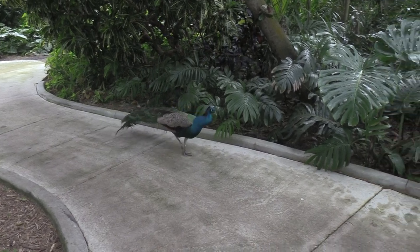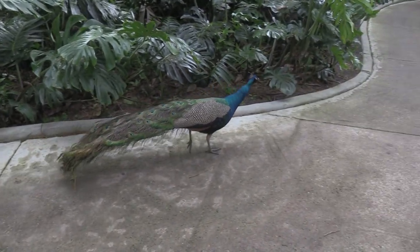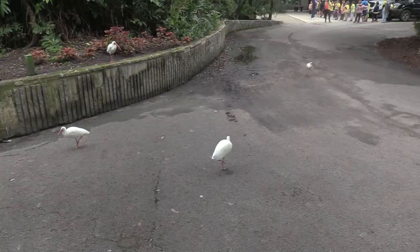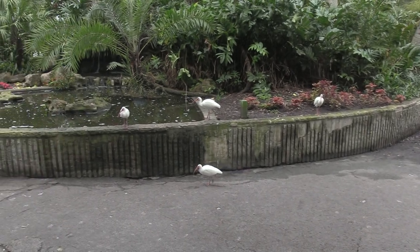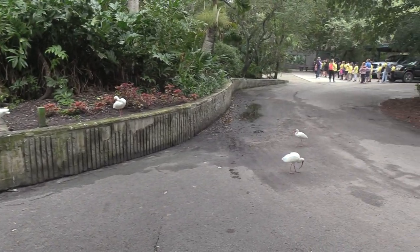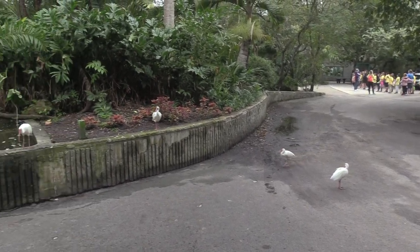A very beautiful peacock, or peafowl, which you notice is the male, because it's got the pretty feathers. Just strutting along. Got some more ibis. And these are wild birds. They are known all throughout the state of Florida, mostly to the southern half.